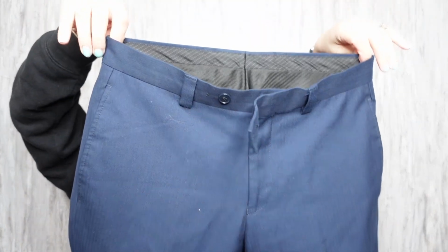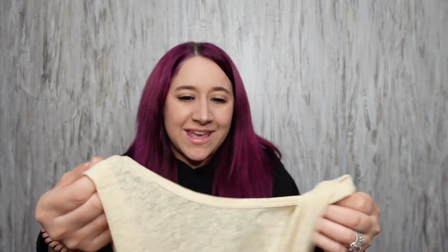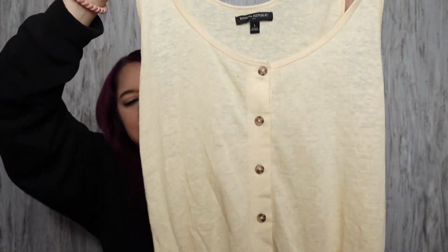Next, we have some pants. These are just Calvin Klein dress pants. Oh, they're cropped pants. I probably won't sell these. Okay, this is Banana Republic, size large. Just a little tank top. I might try to sell this.